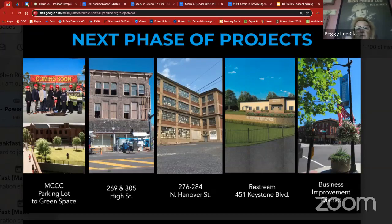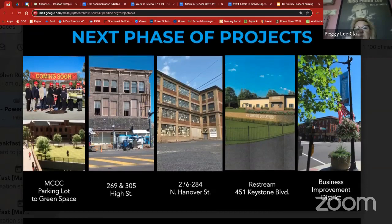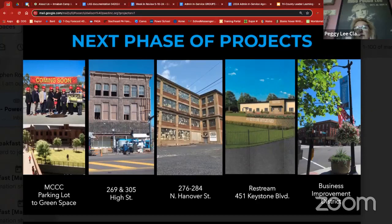269 and 305, everybody was very excited. If you followed social media, that is the Lastic Furniture store across the street on the 300 block, which was the former J.C. Penney's. It's the same developer, and this will all be part of the same project. They have been through planning, they've been through zoning on the projects or the buildings that needed that, so we're moving forward on that. White City Group, 276, 284 North Hanover Street. This will be an adaptive reuse project of an old warehouse property. 84 one-bedroom units, 1 two-bedroom unit.